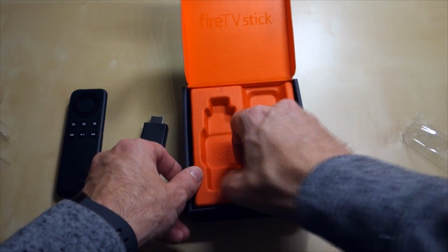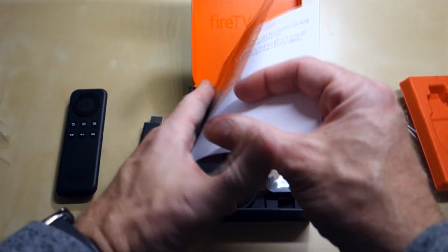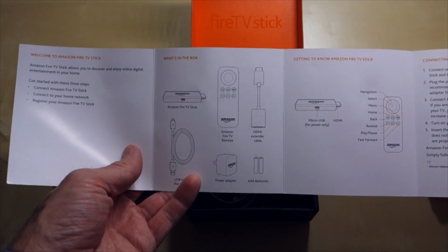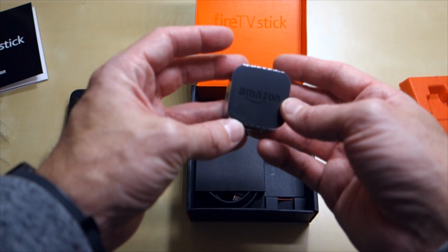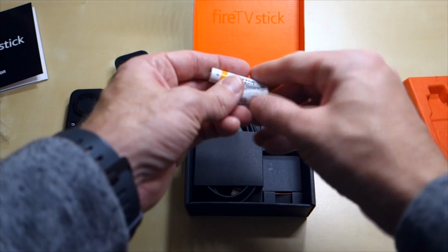Let's see if there's anything else of interest in the box before we throw everything out. There's the Fire TV Stick information guide. Welcome to Fire TV Stick. What's in the box? Getting to know it, connecting it. We might take a look at that real quick before I try to hook anything up. Here we go with a cute little Amazon branded power brick. Oh look, they did actually include the 2 AAA batteries.